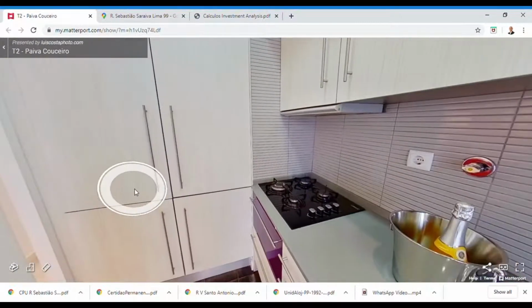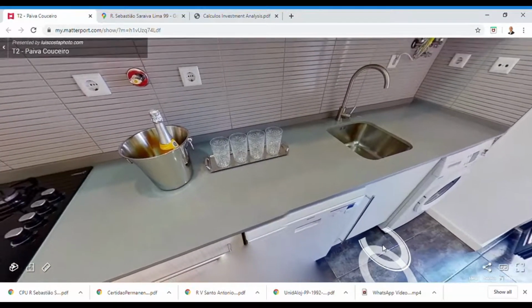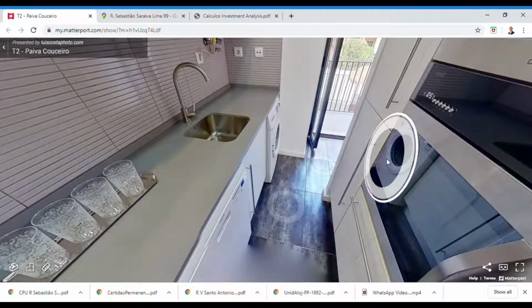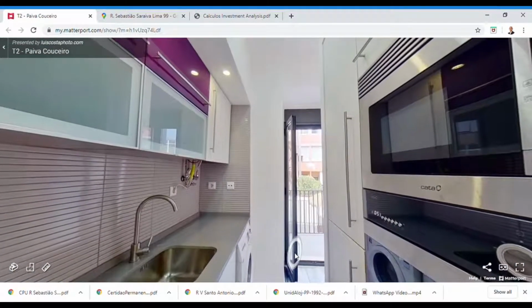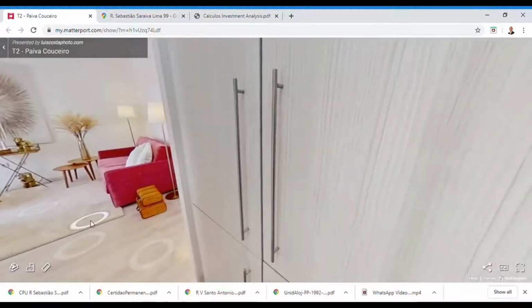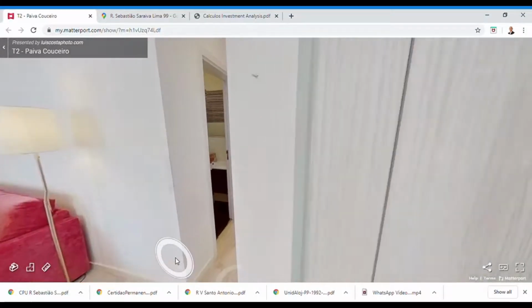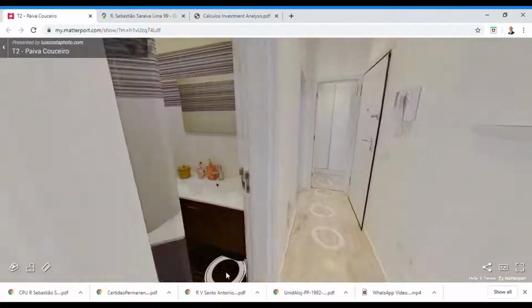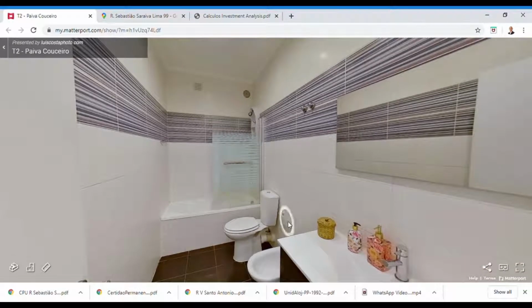Fridge, oven, dishwasher, laundry machine, and microwaves. So a kitchen fully equipped and ready to be used. If we go, once again, we meet the living area, and if we turn right, we will have the common toilets with a lot of space.